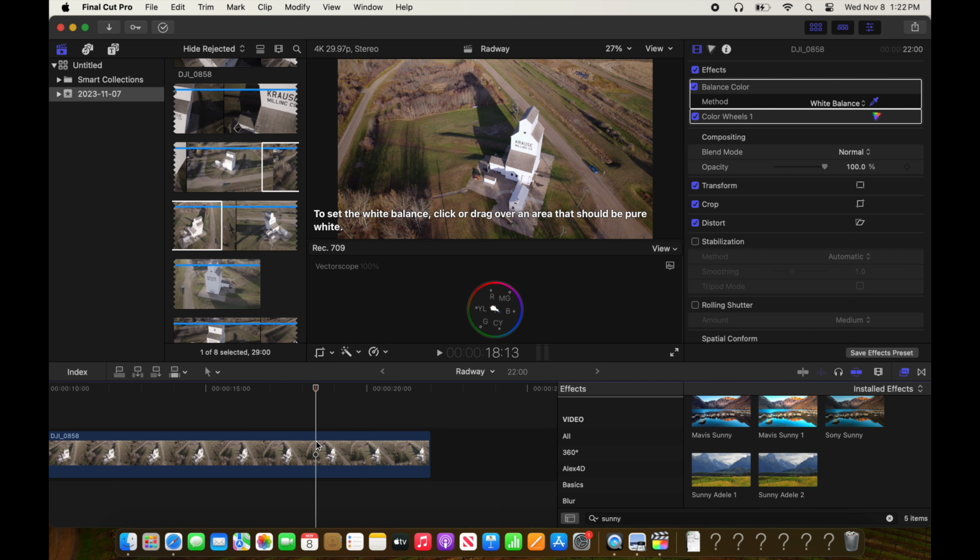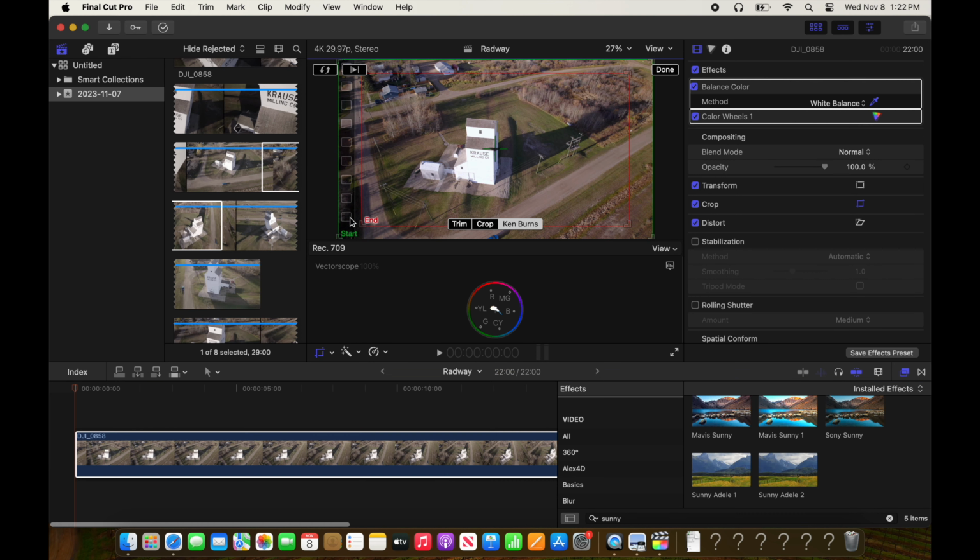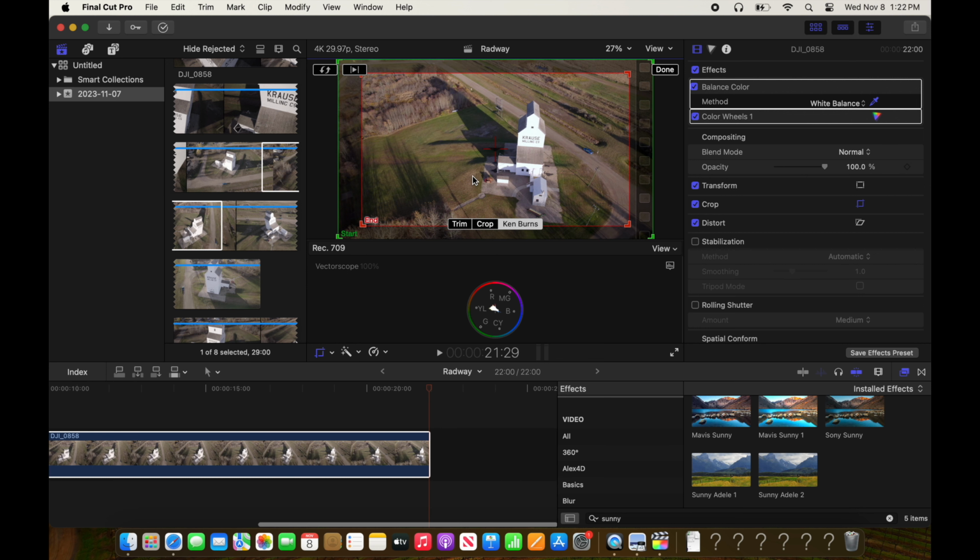But I could definitely do something if I use the Ken Burns effect in Final Cut Pro. It's quite simple. As soon as I click on it, there'll be two frames appearing. The green one is for the beginning of the clip, the red one for the end. I can adjust them any way I like. So I can really modify my clip quite a bit here.